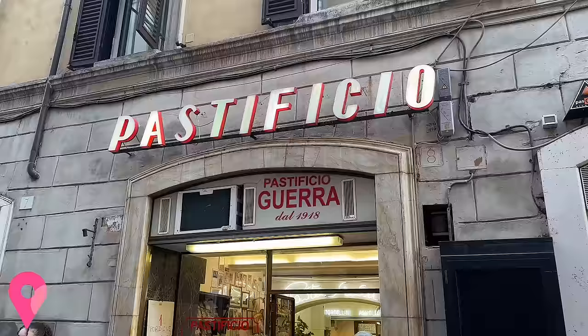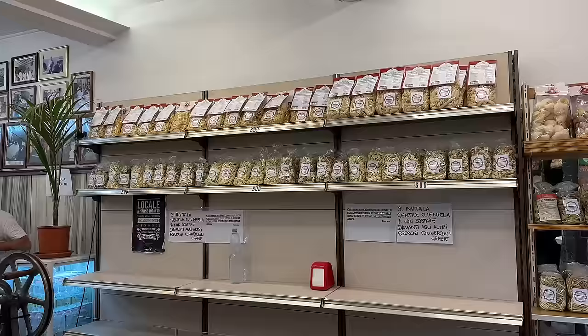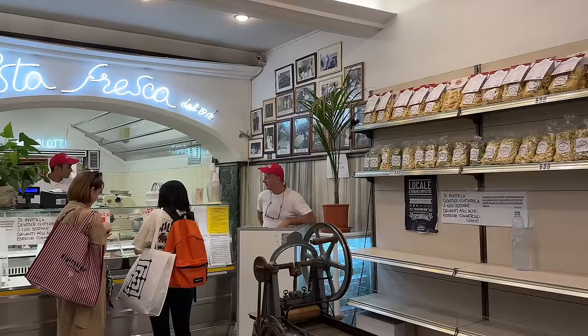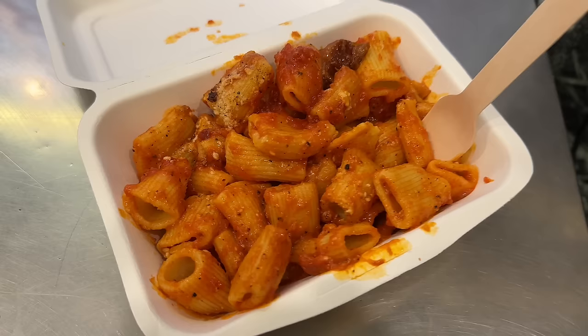Another favorite is Pastificio. Here you can grab a bowl of pasta with a small glass of wine for €4.50. Yes, €4.50. I also recommend just to stand and eat inside, as you can't actually eat on the Spanish Steps, as it is considered to be illegal to do so.